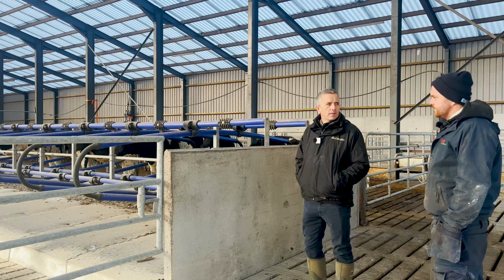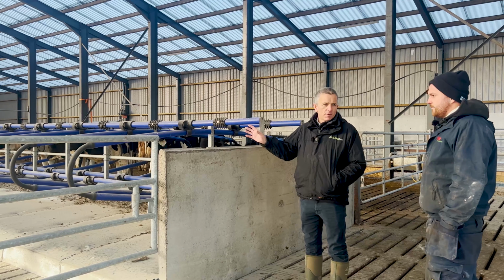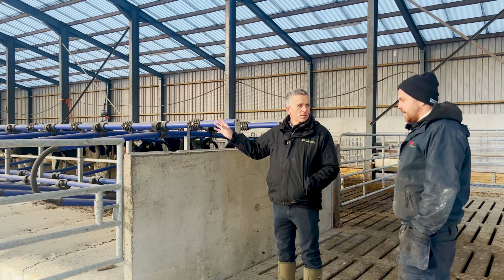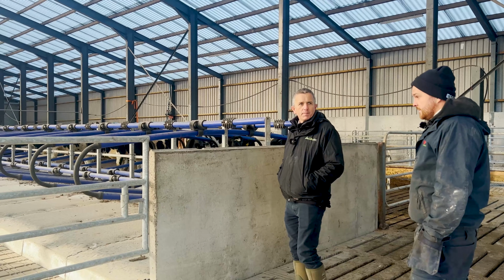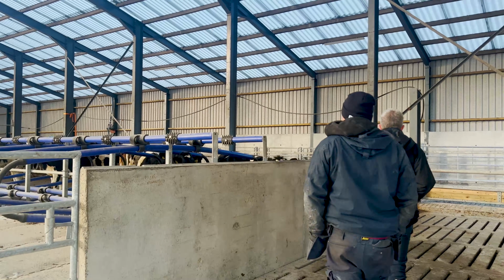So we're probably heading on to late November here now. It hasn't been used much, I suppose. No, not yet. Just with other construction work going on, we just didn't get in there. But yeah, we have heifers in there at the minute, and they're working away fine.